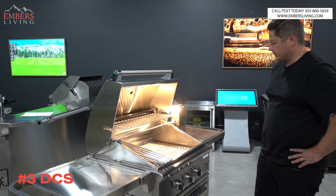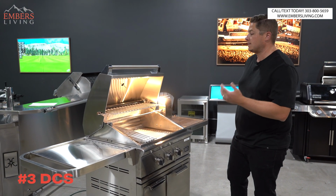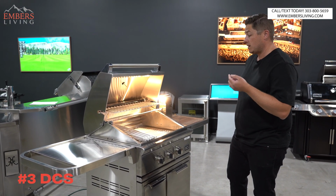And I actually really like that because they're big, they give you a lot of prep space. And you know, I review so many grills and I see so many different barbecues. I like seeing stuff that's a little bit different. So these guys are different.